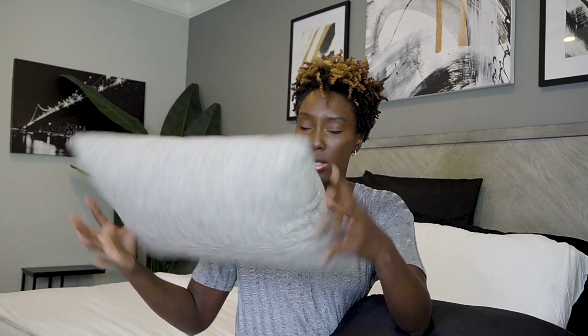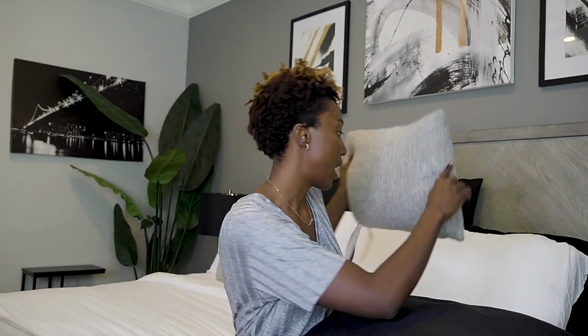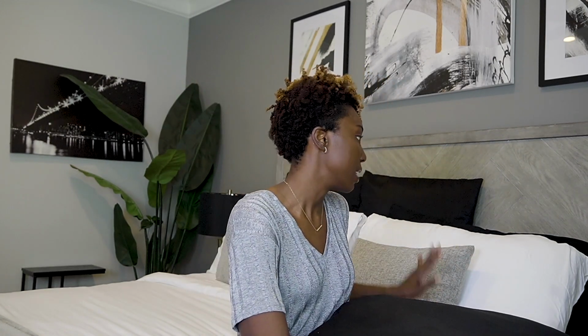And then I have these small little decorative throw pillows that I got from Target that I absolutely love. Again, layering on a ton of pillows just makes the bed look extra comfortable, but also adds additional color to the room. And that's what I wanted with the black and the gray pillows, because I feel like it just kind of tied everything together.